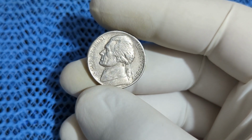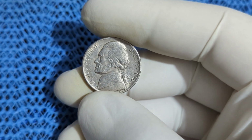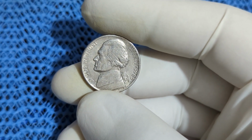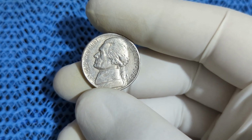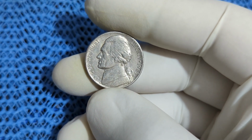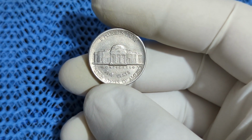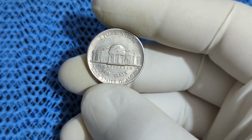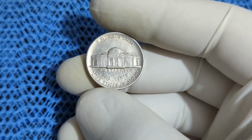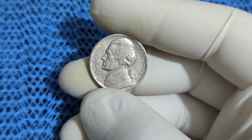If you have a 1985 P Jefferson nickel and want to determine if it's worth more than face value, start by examining it closely. Look at the coin surface under good lighting. Does it retain original luster? Are the details, like Jefferson's hair, cheekbones, and Monticello's windows and columns, sharp and well-defined? The less wear and the more shine, the higher the grade and potential value. Check for mirror-like reflections in the fields, which indicate proof-like qualities. Look for any unusual marks or doubling on the letters or numbers which might signal a mint error.